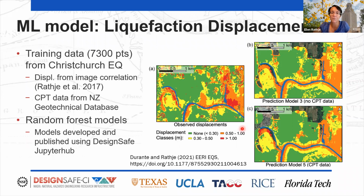So these colors represent the observed displacements that we derive from optical image correlation. We had subsurface data from cone penetration testing from the New Zealand geotechnical database. We integrated all of this and developed random forest models to predict displacement. These are just two examples of the regional displacement predictions from two different models, one that did not use CPT, one that did use CPT data. And so you can see the differences there, which are actually relatively modest.